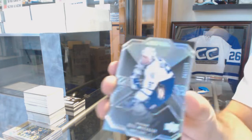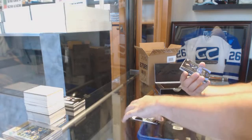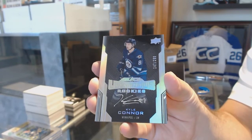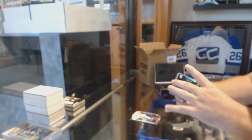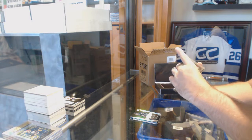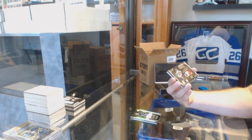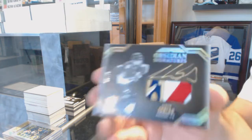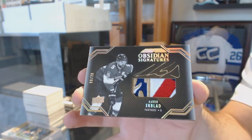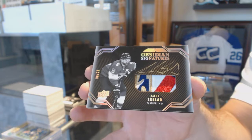We've got a $2.99 Dougie Gilmore. A rookie auto to 299, Kyle Connor. Ooh, that's disgustingly nice. Number 220, Obsidian Signatures Patch Autograph, Aaron Ekblad. Beautiful looking swatch. Aaron Ekblad.